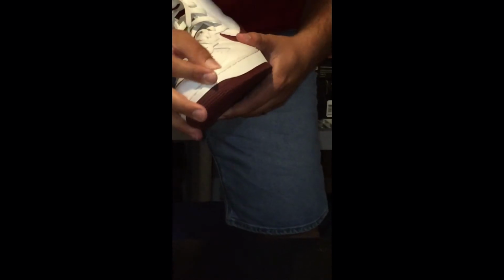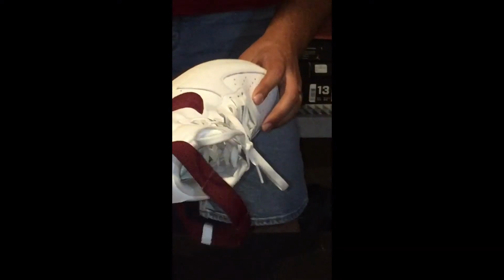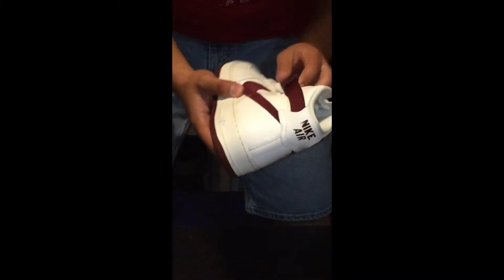Right around the ankle collar, right around here is pretty decent. You can kind of see me pushing a little bit, my creases a little bit. Not that great, but I mean, I only paid $40 for them, so I thought it was a pickup. I thought it was a steal.